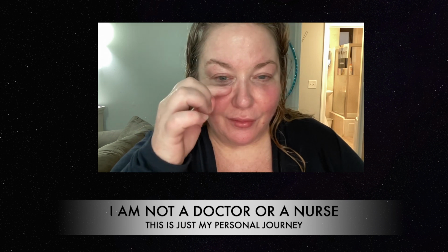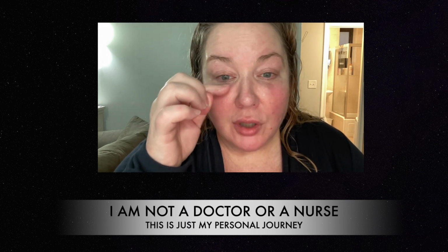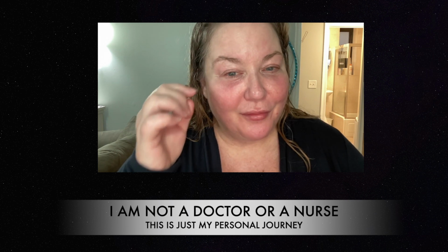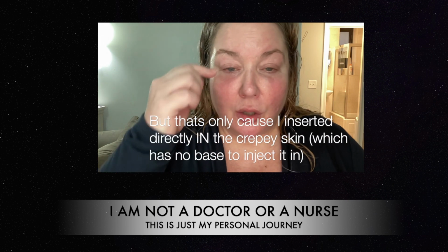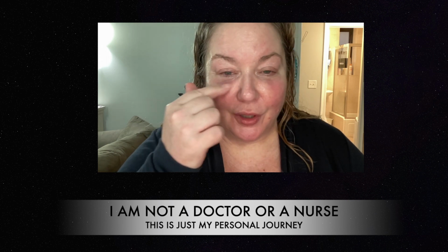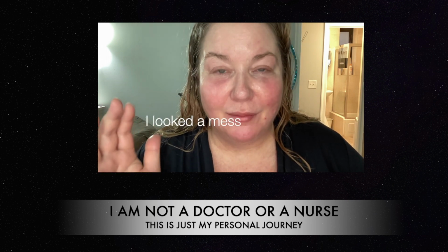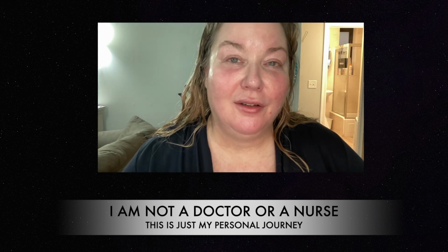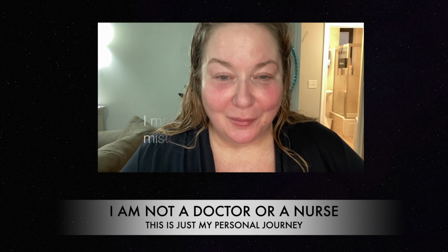And so this crepey skin is building up around exactly the thread. So you can see the thread, hardly. Now comes the skin growing around it. Now you can see a line of a thread. And so some of them were curled, some of them were straight, some of them were good, some of them were really, really bad. And then all these little freckles. It looked like a mistake.